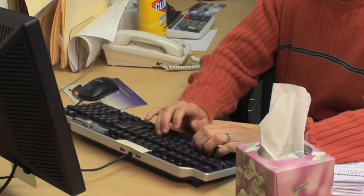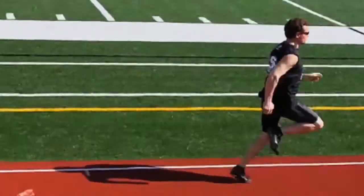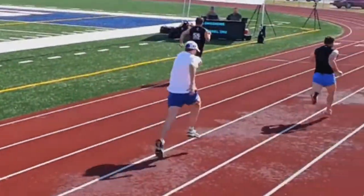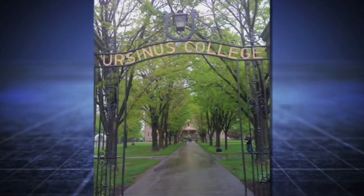Just listen to the gun to go off, and you go. He went from being a desk jockey to being a world-class sprinter. Meet Craig Davis. My name's Craig Davis, and I'm the shortest, fastest, oldest white guy, and I'm world ranked in 100 meter, 200 meter, and 400 meter dash at the age of 55, almost 56 years of age. Craig started running track back in 4th grade and continued all the way through college.